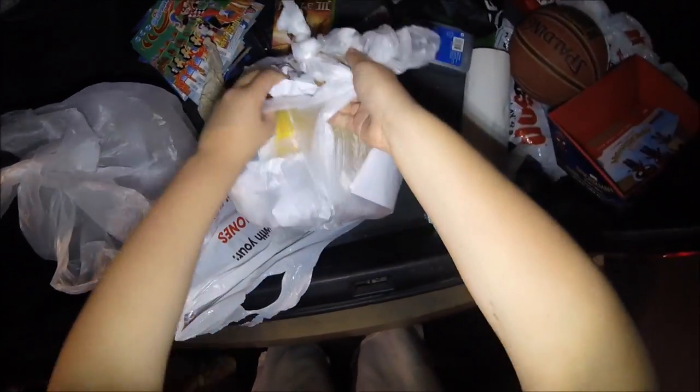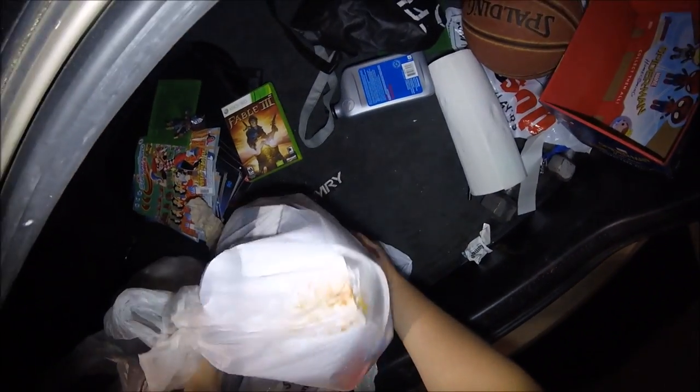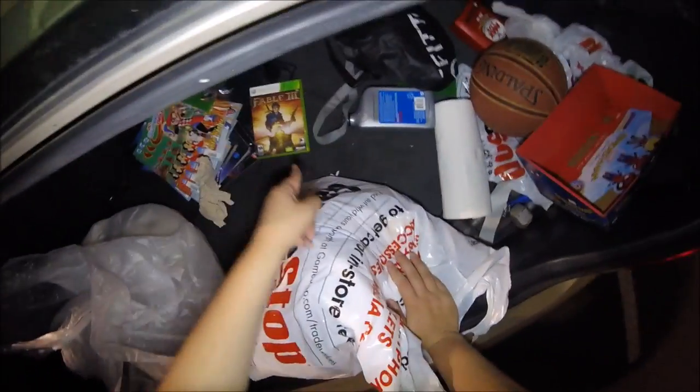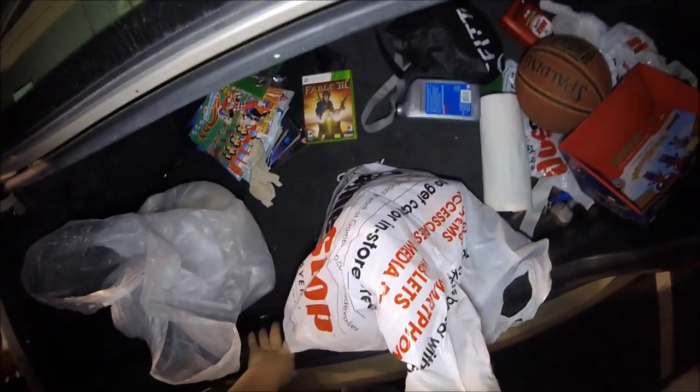Just to troll me. Let me see if we see anything on the bottom, because there's a lot of food trash in here, and I really don't want to go through that. No, that's just all food trash, unfortunately. That's fine. We still get one game, at least finally, and I will see you guys at the next dumpster.